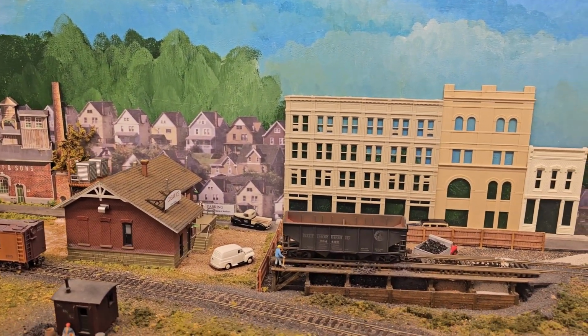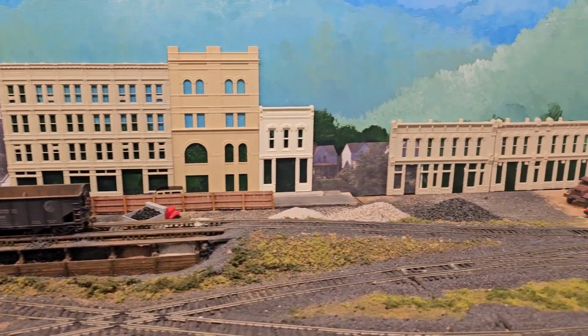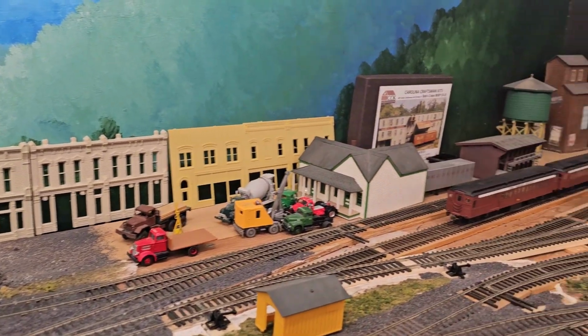Oh yeah, that's neat. What sort of operations do you run? What sort of operating sessions do you run? Timetable and train order.